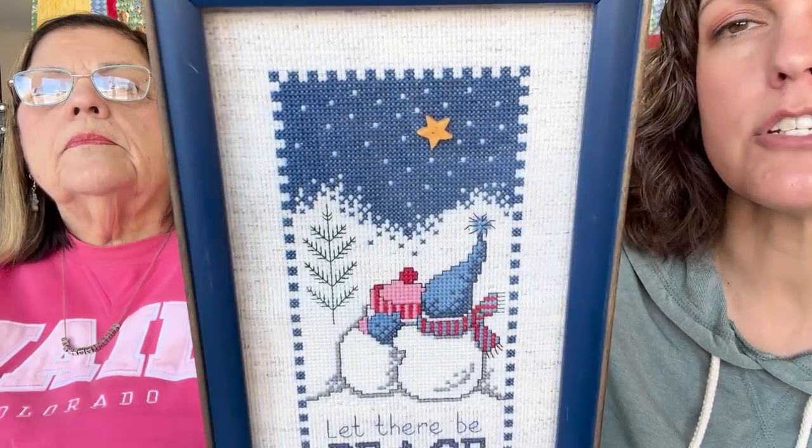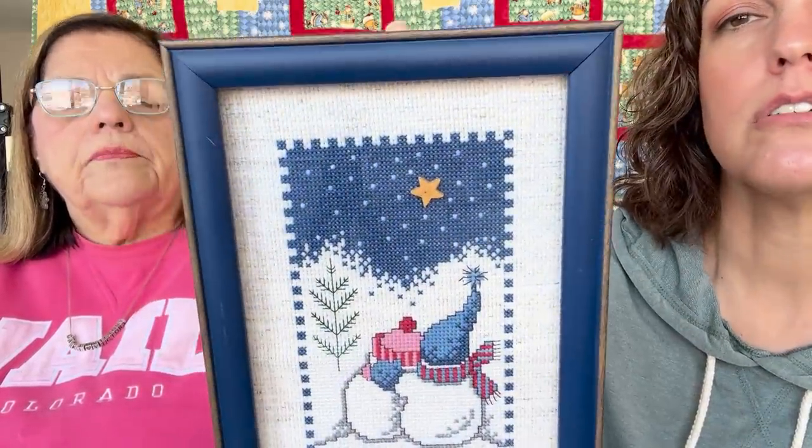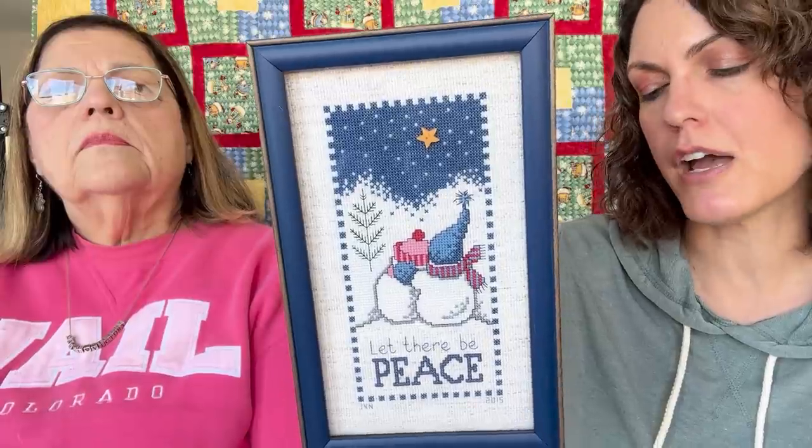This is by Imaginating. I got it in a kit many years ago, but I did look and it's available as a single pattern, so you should be able to find this one. This is stitched on what was in the kit, which is, I think, a 16 count oatmeal Aida, and I had this one framed at Keepsakes in Cincinnati when they were still doing framing.